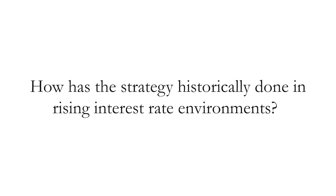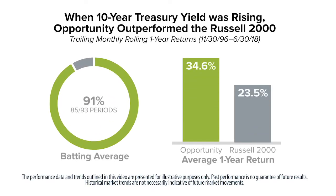We think perhaps among the most underappreciated attributes of the Royce Opportunity strategy is how well it has historically done in rising interest rate environments. So if you look at 1-year periods where the 10-year Treasury yield has risen over the course of that period, and you ask how did Opportunity strategy do versus the small cap index, the striking result is over 90% of those periods, Opportunity beat the Russell 2000, and by an average of over 1,100 basis points. So in rising interest rate environments, if that's what an allocator thinks is coming, this strategy has historically done quite well.